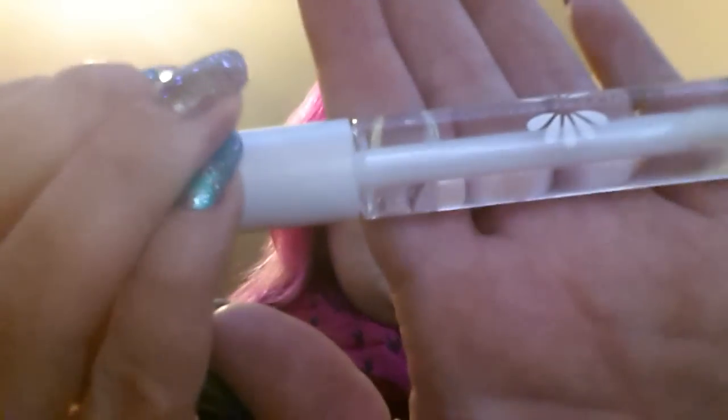Then I got a couple of bits in Boots. I got a Natural Collection clear lip gloss. I wanted a clear lip gloss to go over a particularly dry lipstick. Yesterday I realised that of all the lipsticks and things I own, I didn't have a clear lip gloss. I think this is £1.99. I'm hoping it's not going to be too sticky and uncomfortable on my lips, because if something's uncomfortable on my lips, I just can't wear it. So I'm hoping that's going to be alright for £2.